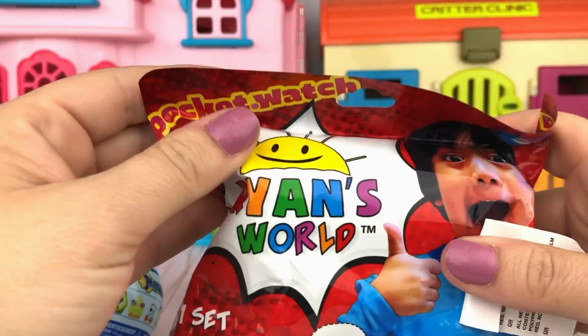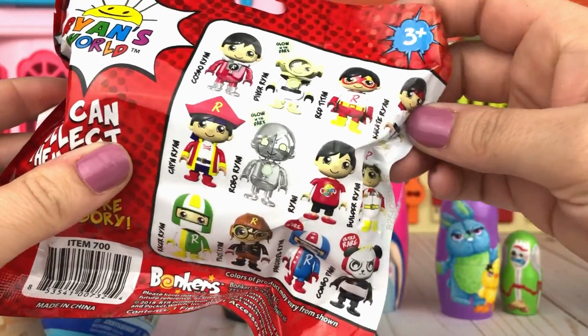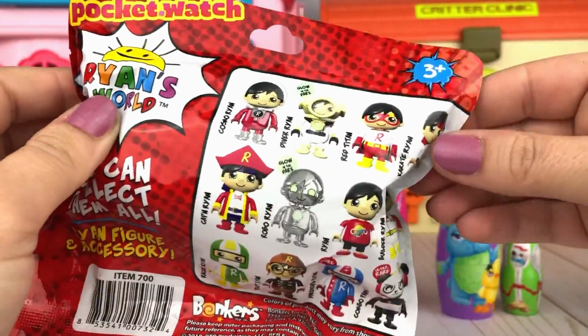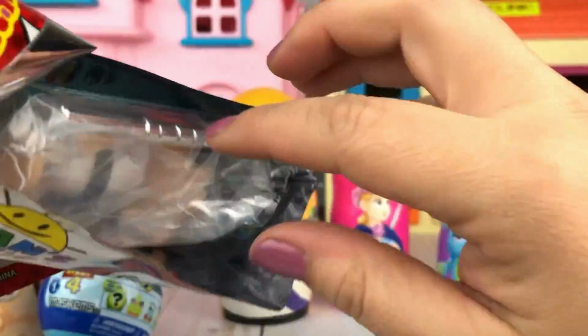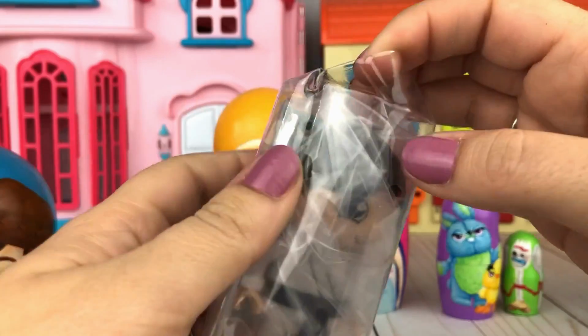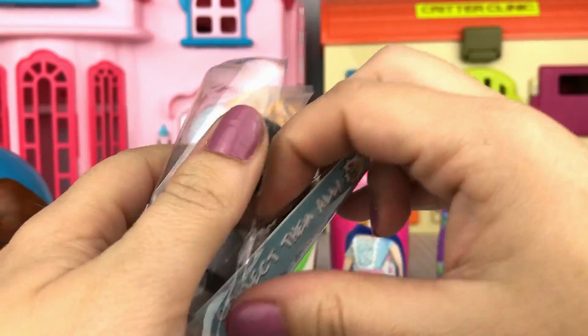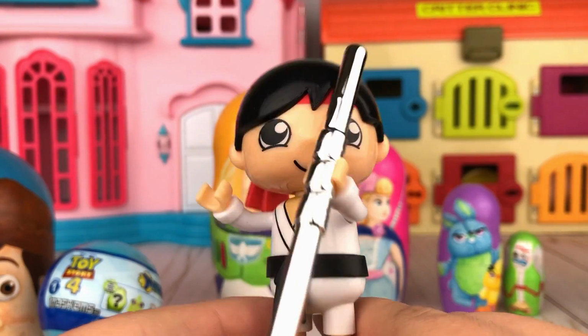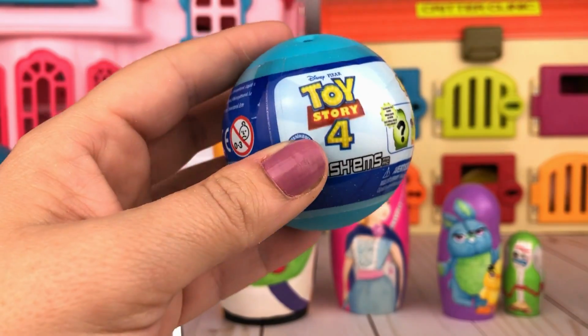Let's open the Orion's World figure first. Now there's all of these on the back. I'm really hoping for the robot guy. Let's see who we get. Oh, we got Karate Ryan. We've had him a few times. Hi-ya, hi-ya, hi-ya. Ryan is getting pretty strong there.